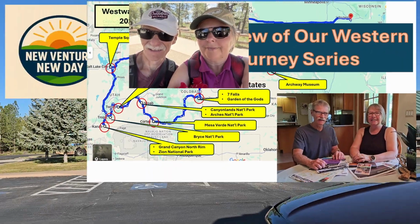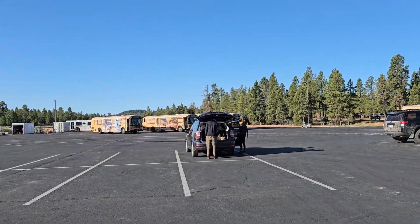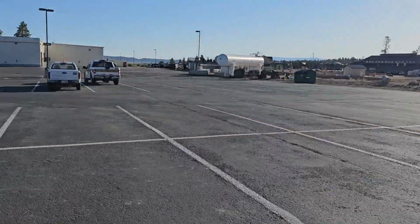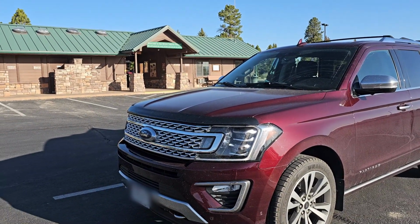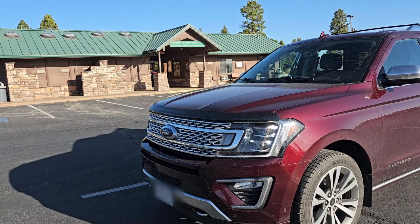Fred and Linda here on day 13 of our 25-day Westward Ho adventure. It's 8 a.m. and we are in the Bryce Canyon shuttle parking lot with plenty of room to park. People haven't started showing up yet. We're going to head over to the building and get lined up to get on the first shuttle.